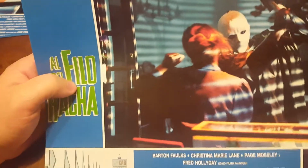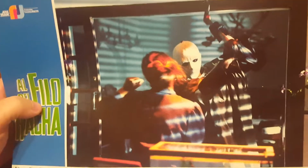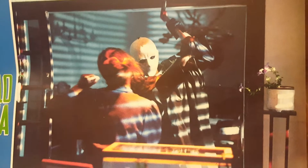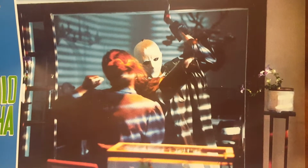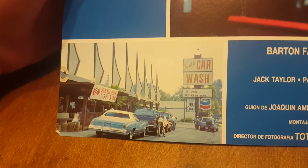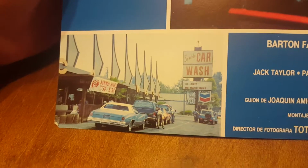But yeah, the kills. There's no unique kills. There's no fun, imaginative way that anyone gets murdered. But I don't know, I'd watch it. I'd probably watch it again. It's just a shame that it was a made-for-TV movie and not a studio movie, because if it was a studio movie, I'm sure the kills would have been more fleshed out.